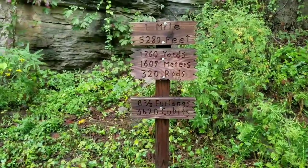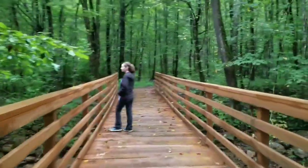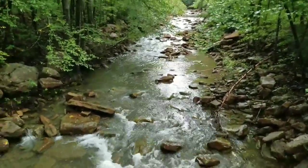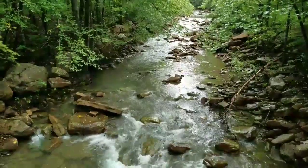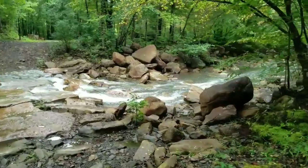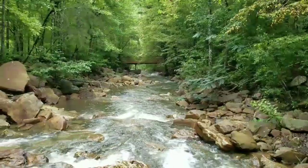My new conversion chart. Nice wooden bridge. I could just let my memory card on my camera run out right here. Doesn't get much prettier than this.